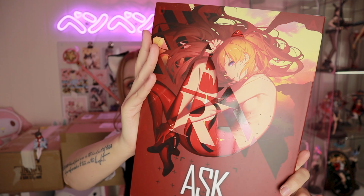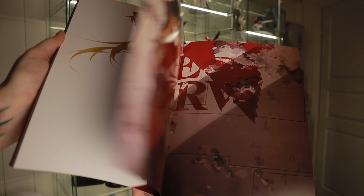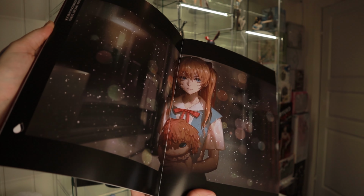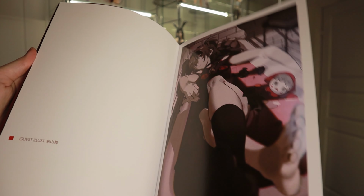So on the cover we have Asuka, of course, and look at this beautiful matte and shiny finish. It's so incredibly stunning. And inside we have, of course, lots of Asuka fan art. Oh no, here we have the sad Asuka doll piece. Oh, this art is so beautiful. I know there's a resin bust of this art and oh my god, I want it so bad.